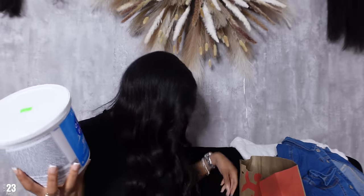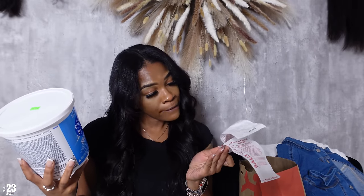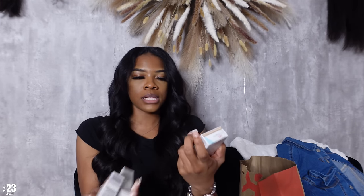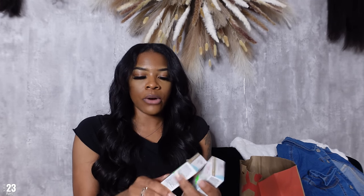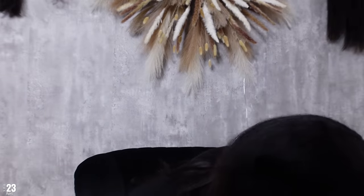Why at Sally's they're charging $24.99, girl, bye. And then from the beauty supply, I also picked up my toners. Luckily they had the colors that I needed, so I've already had this one, so that was free. And then I got these two, T11 for $5.99. At Sally's Beauty they're $9.99, so half the price. Love that for me.